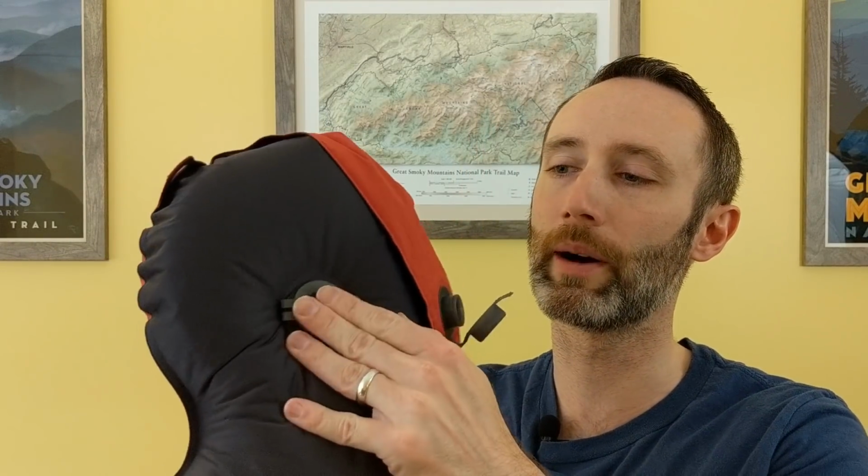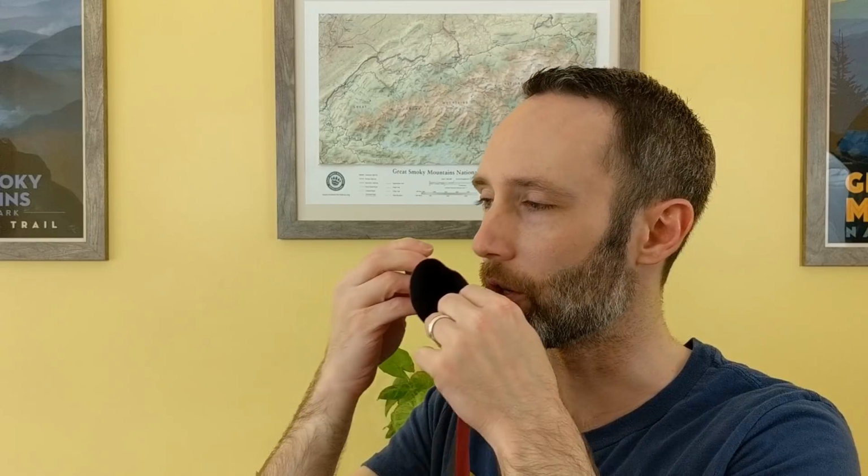And to use this in pillow mode, all you have to do is lock these two air valves. So do the one on the bottom first, and then it helps to put a little bit of extra air in here if you want, depending on what you want to do comfort-wise. So put some air in there, lock this one, and now it won't compress nearly as much when you have those valves locked.